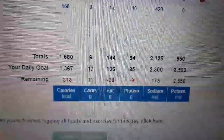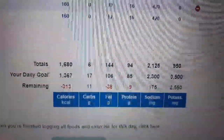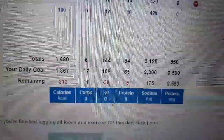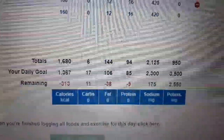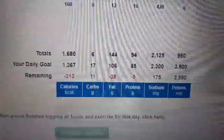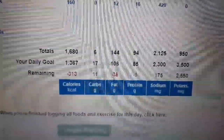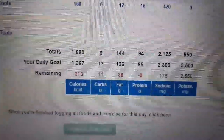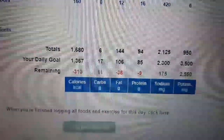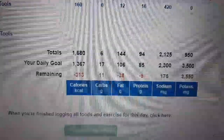Alright guys, as it's listed, I have 1,680 calories, 6 grams of carbohydrates, 144 grams of fat, and 94 grams of protein. However, you can add 330 calories to that, 50 carbs that were net, but nevertheless 50 carbs, 25 grams of fat, and 4 more grams of protein. I'll explain in a second. I swear I can explain.